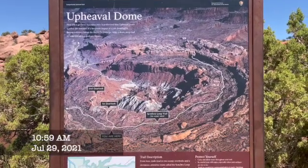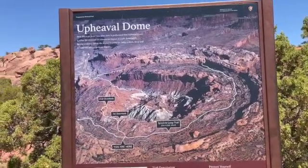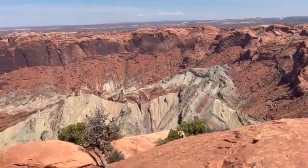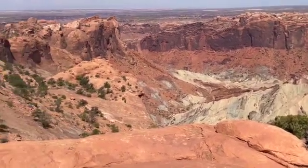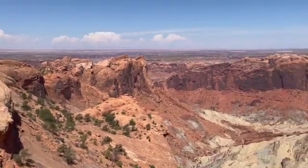So I've come to the last stop at Canyonlands that I'm going to see, Upheaval Dome. So I have to hike up and we'll see what we see. So this is Upheaval Dome. See that like grayish rock down there? That comes from pretty far underneath the ground, but it's here on the surface.